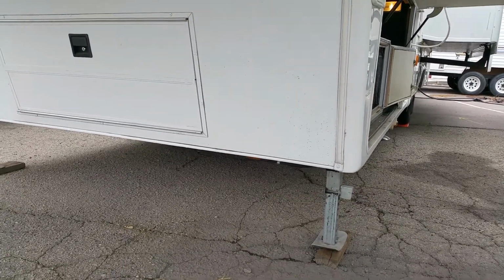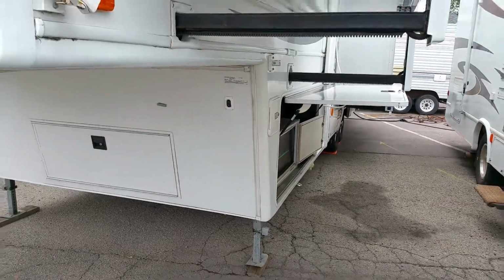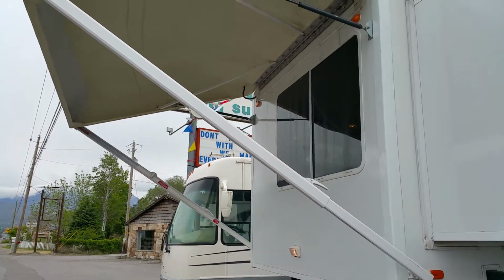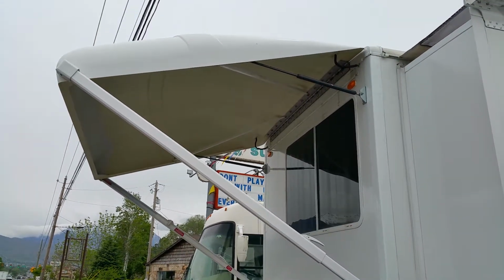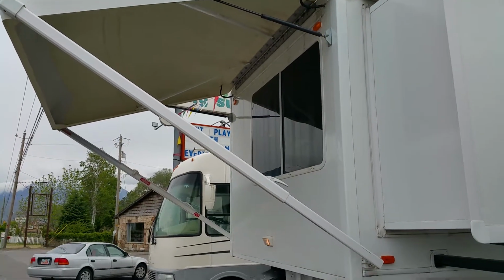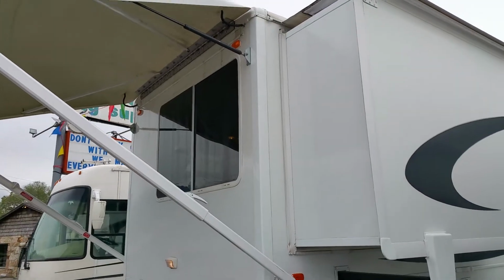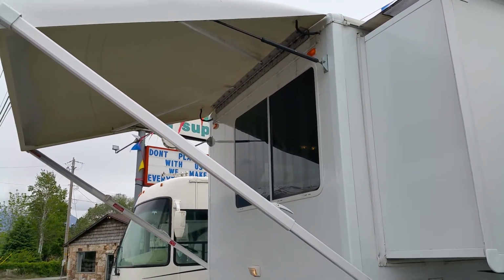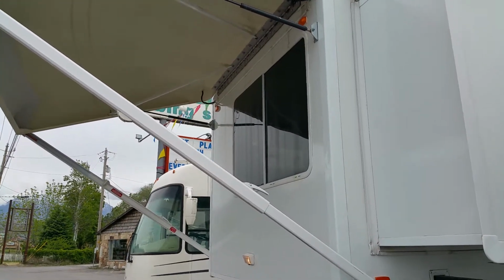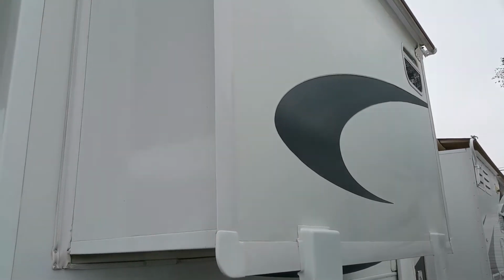Now, if you want a trailer like nobody else's trailer in the market, this is your trailer. This is a full fiberglass end cap that opens up to have a window out of the master bedroom in the front. I don't know of any other trailer on the market that actually does this. So it's pretty cool. When you pull into the campground, nobody's gonna have a trailer like this. You're gonna be the only one. It's really one of a kind.